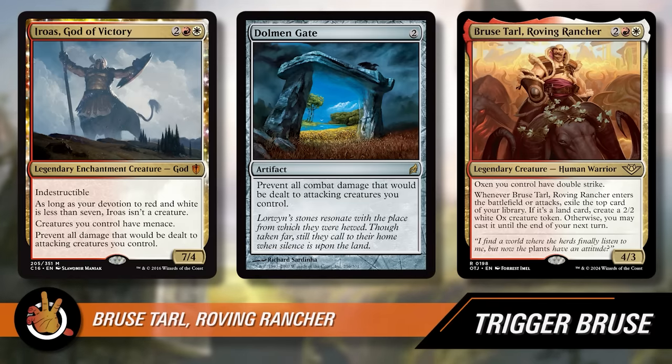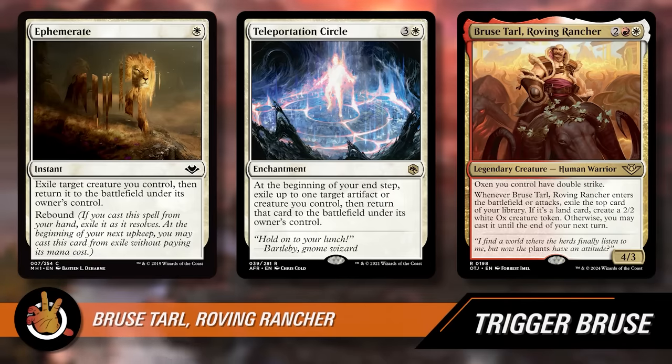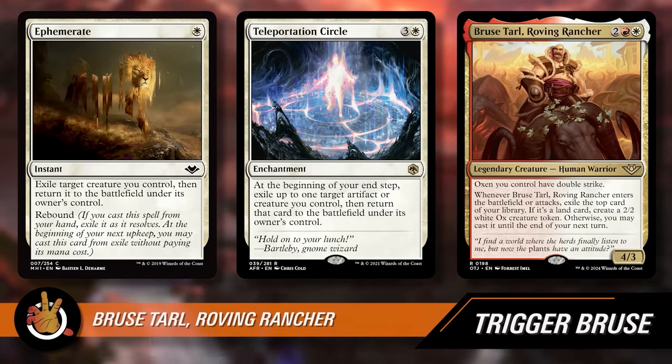You just hurt people. And then, of course, if you blink Bruce, blink Tarl, Ephemerate, Teleportation Circle, hooray. Works great. Notably, Bruce says you can cast those cards until the end of your next turn. So if you end step blink with Teleportation Circle, you're good to go, right? Yeah, you still have one more turn to cast them. Which is great, by the way, because so many of these exile cards, you'll play it, you'll exile something, and it's like, well, I can't do it this turn. Bruce, you play it on curve at 4, and then whenever that next card is, you get to play it your next turn. Unless it's a land, in which case you get to swing at someone with an ox your next turn.